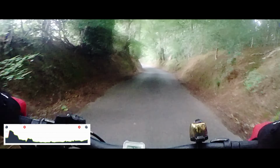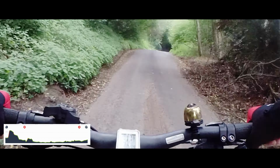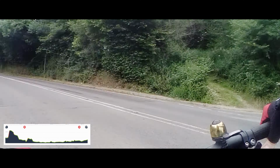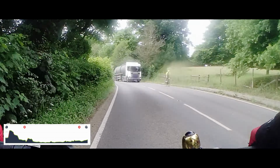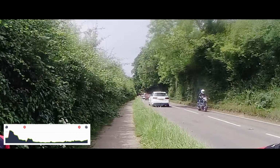So in Abinger Common, now the roads are very narrow. There's not a lot of traffic there, but you may find if you choose a Sunday that there's a lot of people around. But you can see they're quiet roads, and they're in reasonable condition. Now here we hit the main road for a little bit, and we're going to descend down that last bit into Abinger, which is a beautiful little village, and there we are.